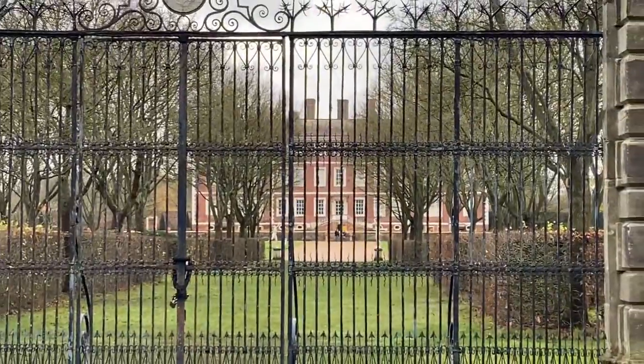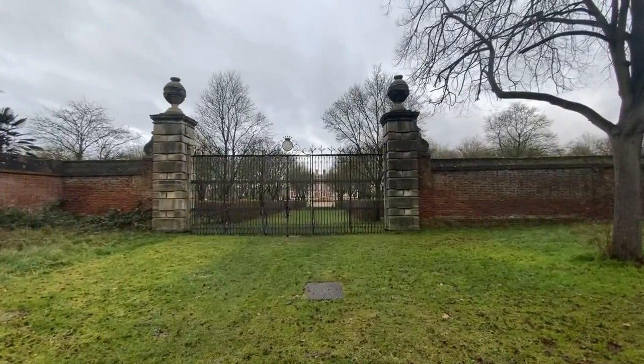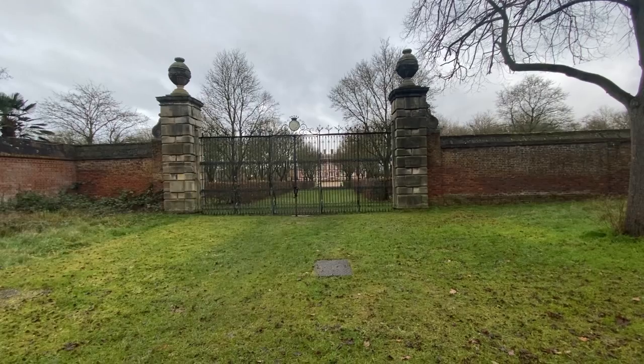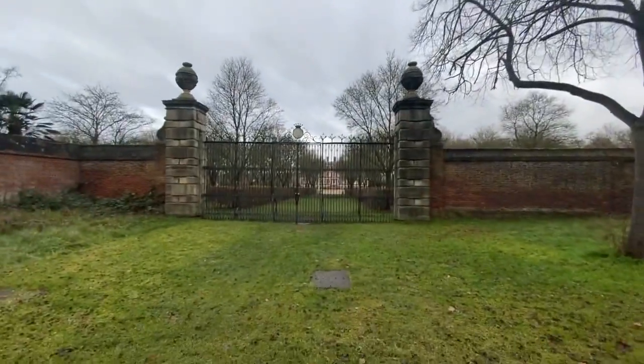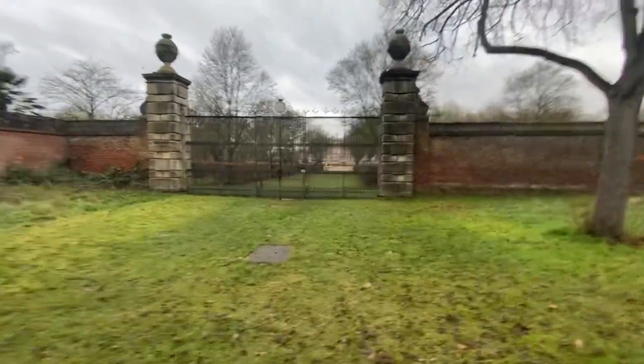And there is the back of the house, which leads into the gardens. Obviously, you remember from my Richmond Park video, you could just make this out from King Henry's Mound when we were there, which is over there in the distance. But yeah, let's get inside, and I can't wait.